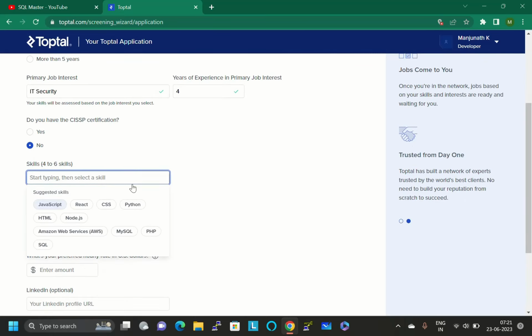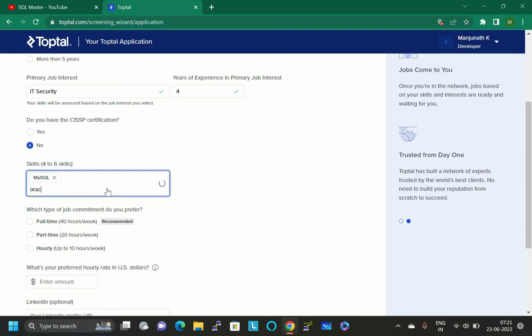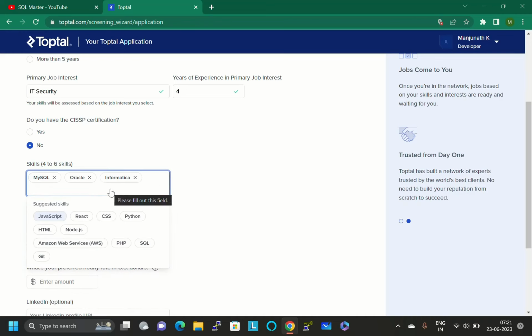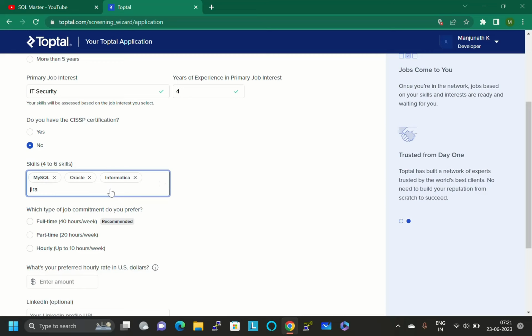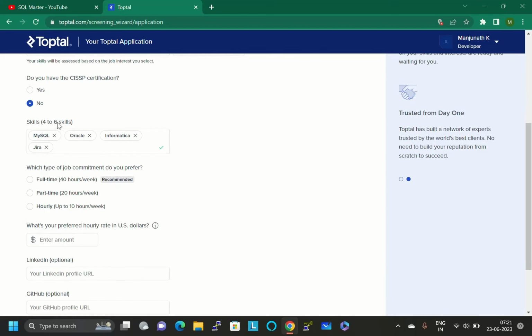And skills, what skills you have, like MySQL, Oracle. You can type them here, Oracle and Informatica, and any other skills you have, like Jira. You can choose a minimum of 4 skills, maximum up to 6 skills. Which type of job commitment do you prefer, full time, part time, or hourly? I select full time.